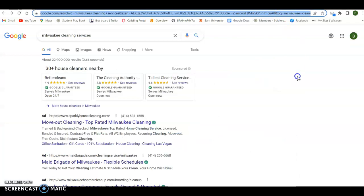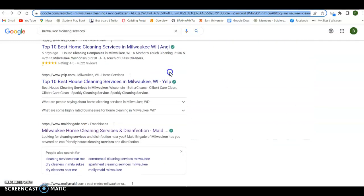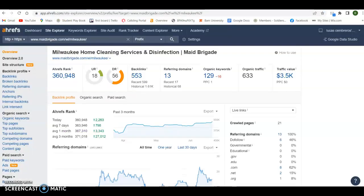And then if I went to the Milwaukee cleaning services and just grabbed the top ranking company out of there, obviously Yelp and Angie's List are directories, but this Maid Brigade cleaning service, they're getting 633 people a month to their website. So you can see there's a lot of meat on the bones, a lot of areas you're not capturing. I think if you could get 630 people versus the 30 people, you would agree that you'd probably be getting some more business headed your way.